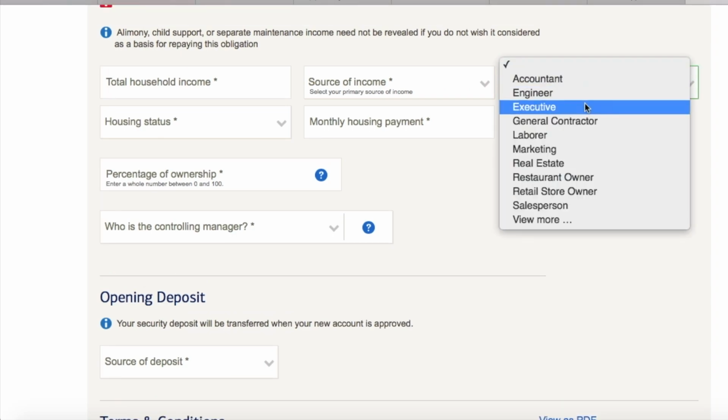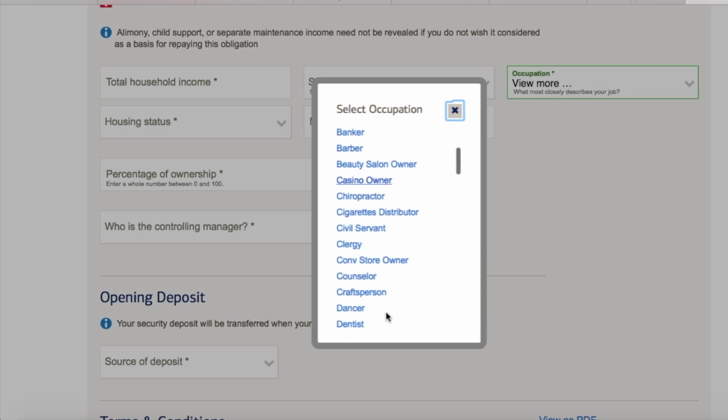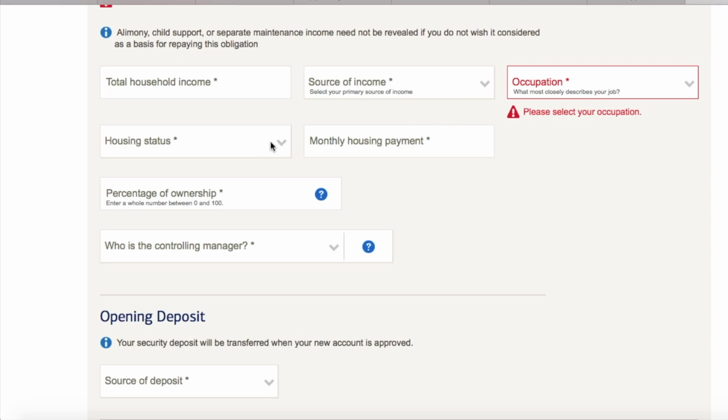So we'll click this, whether it's an engineer, executive, laborer, or we can go ahead and click view more. And once we click that, we have artist, assistant, barber. You know, there's a lot of things on here that you can choose from, dancer. So whatever best fits you, just go ahead and click on whatever you need to.